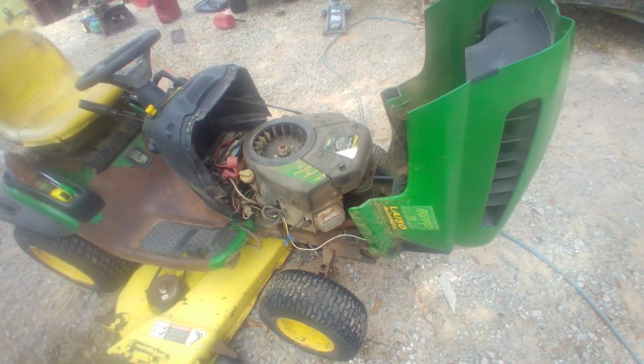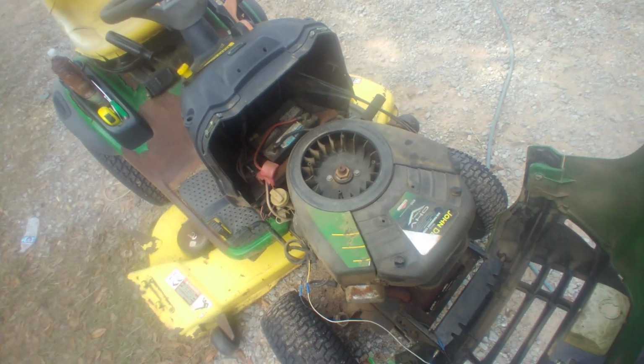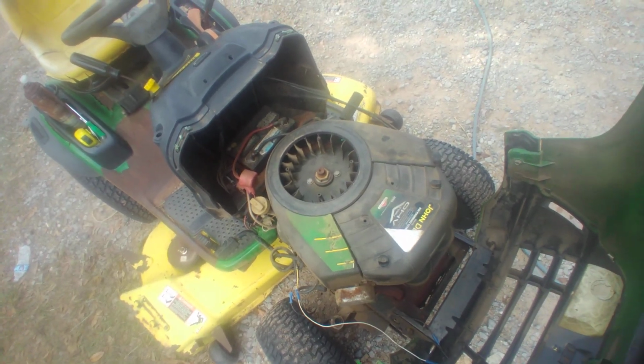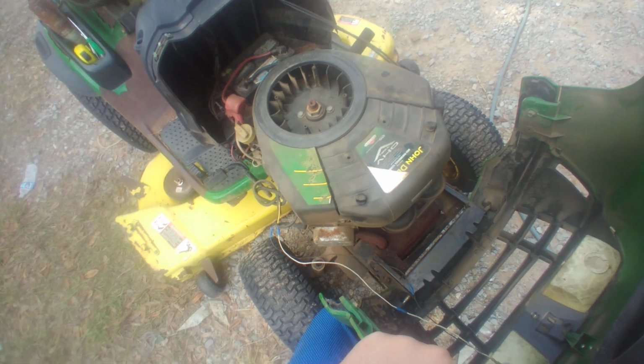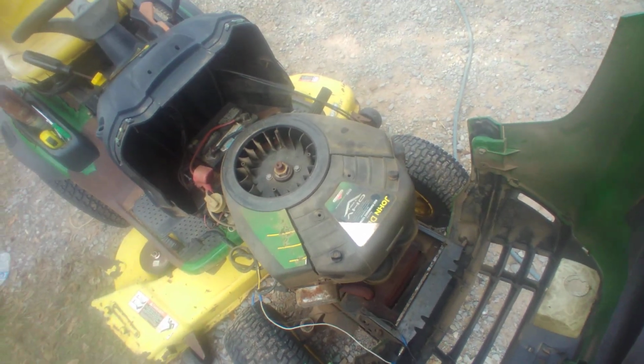So that's pretty cool that they have an engine that is pretty advanced for its time. Kohler Commands are ahead of the game, but this is an advanced engine anyway compared to a single cylinder with none of these features.